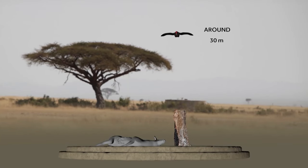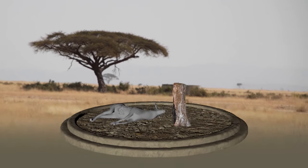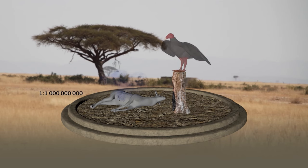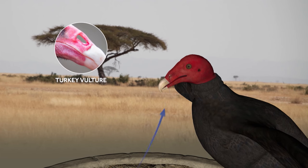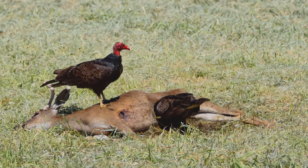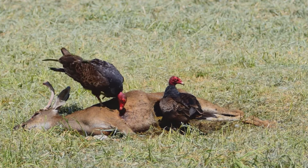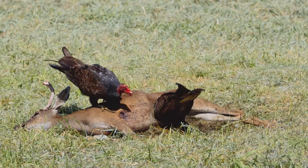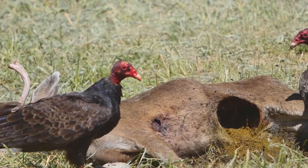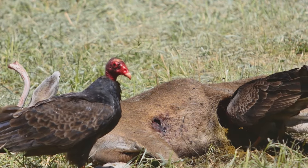El buitre de Turquía patrulla a unos 30 metros sobre el suelo mientras busca comida. Se acerca al olor del etilmercaptano, un gas que se produce cuando la carne comienza a descomponerse. Probablemente pueda discernirlo en concentraciones tan diluidas como unas pocas partes por cada 1,000,000,000. Las fosas nasales y el bulbo olfatorio del buitre de Turquía son más grandes que los del buitre negro. Estas diferencias anatómicas dan a los buitres de Turquía una ventaja sobre los buitres negros, con quienes podrían competir. Pero los buitres negros son más fuertes. El escuadrón de buitres de Turquía podría llegar primero a la escena, pero deben comer rápido o correr el riesgo de ser expulsados.